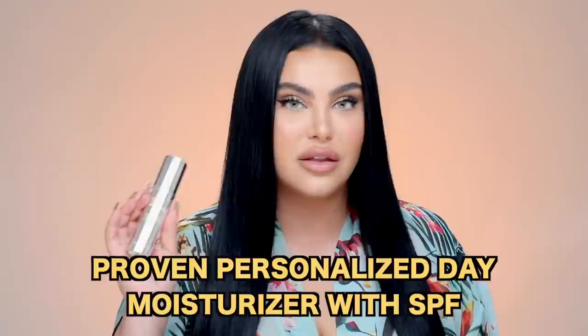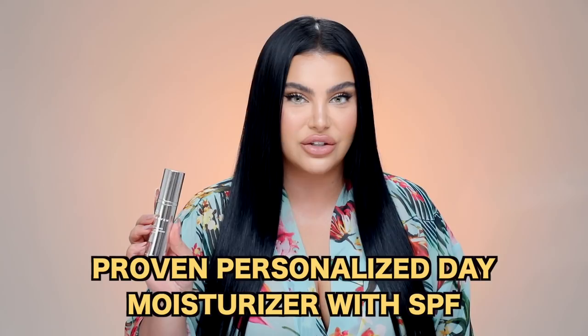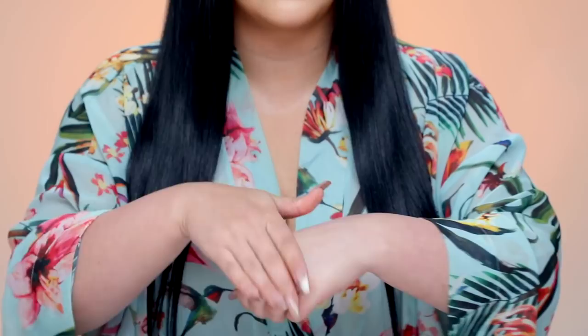My personal favorite, that I featured in my 40 favorites, is the Personalized Day Moisturizer because of the SPF that's in this product. Usually SPF gives me chemical burn and messes up my skin, but this one is so gentle and it looks beautiful on the skin. And as you guys can see, I did this before. You know how SPF leaves like a crazy film? You know that one girl on TikTok that's like, you don't need to do that. It just blended it beautifully and it makes your skin feel like velvet.